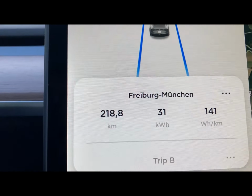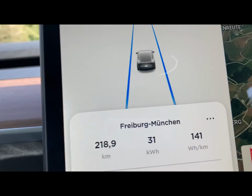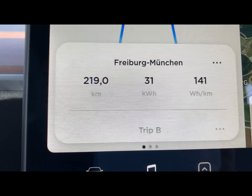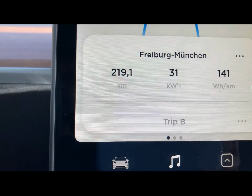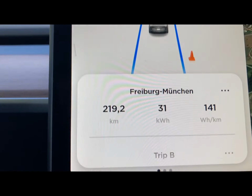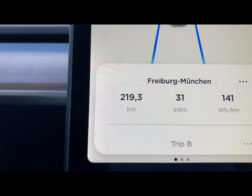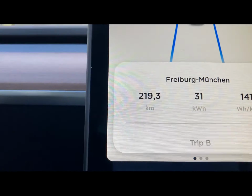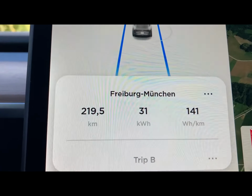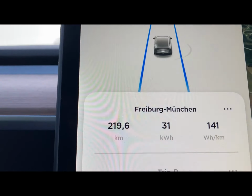Okay, I'm still using the Renault Zoe kind of consumption figures. Consumption numberings. Yeah, so in Tesla people usually say watt hours per kilometer, but in Renault Zoe it used to be like kilowatt hour per 100 kilometers. So yeah, watt hour per kilometer is 141, which is incredibly low compared to my Renault Zoe. I suspect it would have been like 22 or 21 in my Renault Zoe if I were to do this trip.